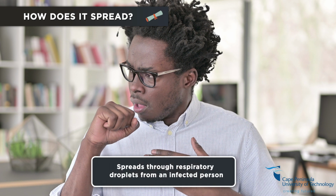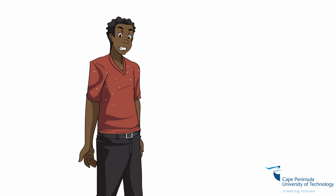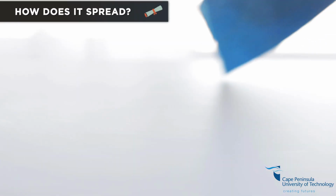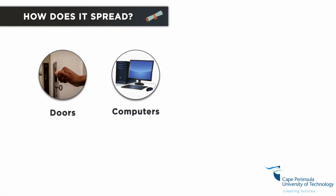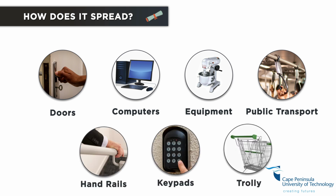Coronavirus spreads through direct contact with respiratory droplets from an infected person. When an infected person coughs or sneezes, a spray of droplets is released into the air around them, and if these enter the eyes, nose, or mouth of someone nearby, they can become infected with the virus. The droplets can also contaminate surfaces like doorknobs, computer keyboards, work equipment, public transport seats or straps, handrails and banisters, keypads, and shopping trolley handles.